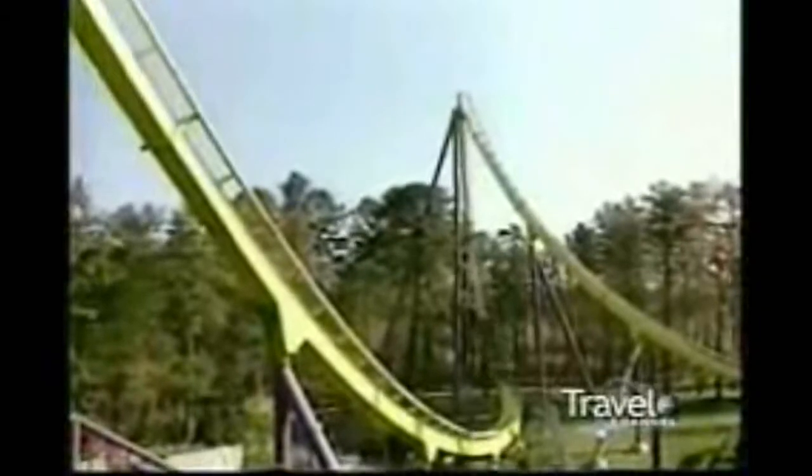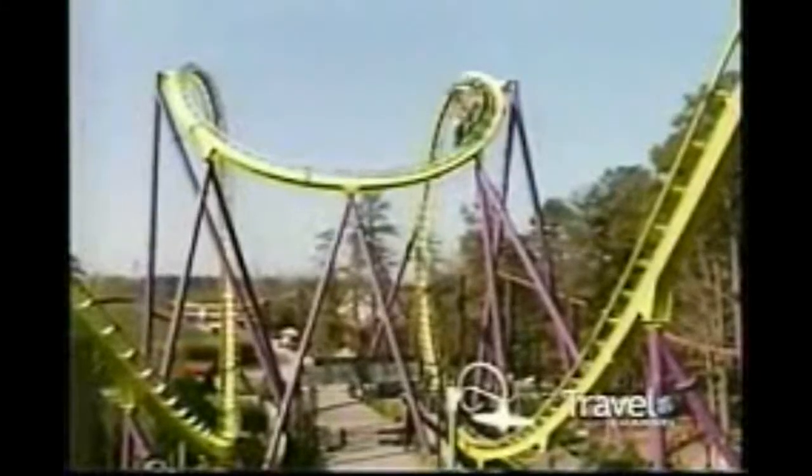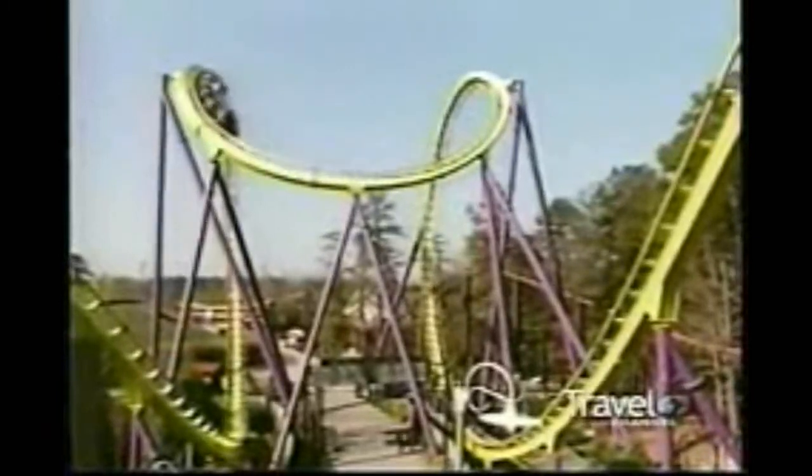Built by groundbreaking Swiss coaster designer Bolliger and Mabillard for $15 million, Medusa still holds the world record for the most inversions on a floorless coaster. With almost a mile of track and an impressive first drop of 132 bone-chilling feet, Medusa will leave the most hardened coaster fans screaming for more.